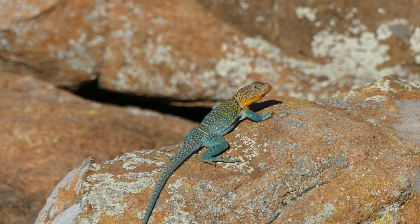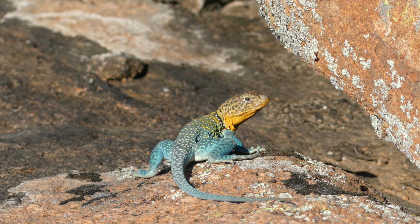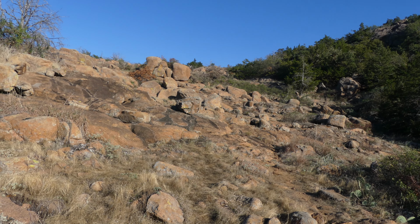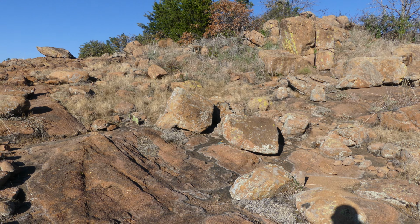Okay, everyone, so right here is one of the prettiest lizards I have ever seen, and that is a collared lizard. And it's been hopping around these rocks right over here, and we've been following it, and it's just been keeping an eye on us. But here is the surrounding habitat. It's just breathtakingly gorgeous. And I am absolutely shocked that we got this lizard.